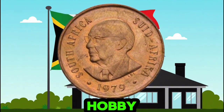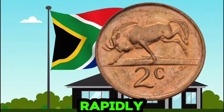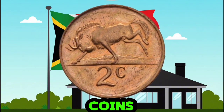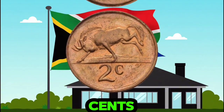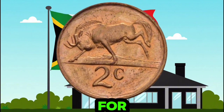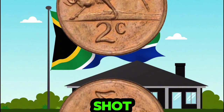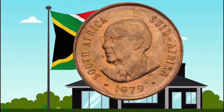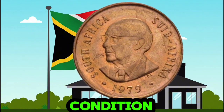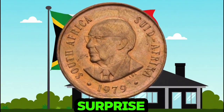Coin collecting isn't just a hobby, it's an investment. The market for rare and old coins has been growing rapidly, with prices for certain coins increasing over time. If you've been holding on to old coins like the 1979 South Africa 2 cents, you might want to consider having them professionally appraised. Let's talk about the investment potential for rare coins. Over the past few decades, the value of certain coins has shot up by hundreds of thousands of dollars. Coins like the 1979 South Africa 2-cent coin, when in top-notch condition, can bring in eye-watering sums. And sometimes even the most unexpected coins can surprise you with their worth.